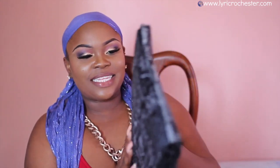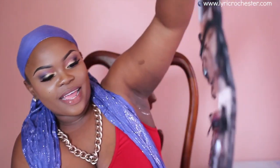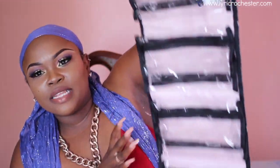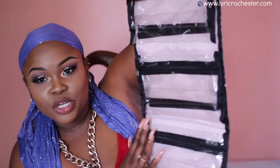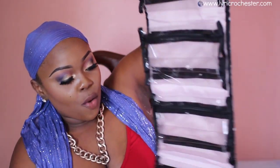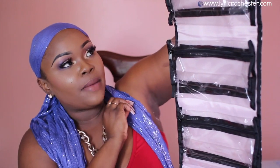First I want to show you guys what I got, and I got this little storage system. I have one similar to this for my kit, and I just store my brushes in there. This is perfect for us makeup artists who can store wedges, brushes, liquids, lashes, tweezers. So this is perfect.